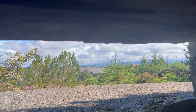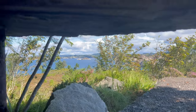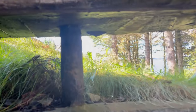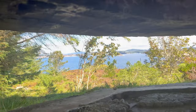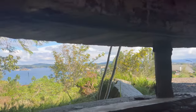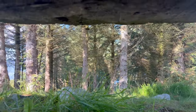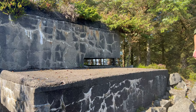Here's another lookout thing. So this would give you visibility from another side. Look at that. You really have 360 degrees surveillance of this fort, which will make it almost impeccable from an ambush point of view. And the visibility is just fantastic. Okay, let's go explore a little bit more.